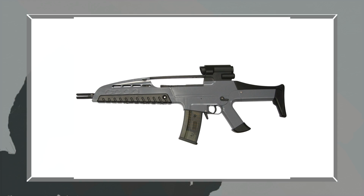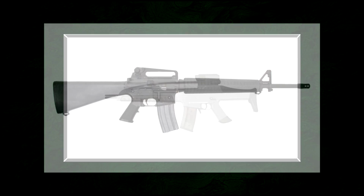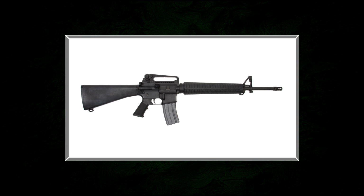A rifle that could have been standard issue for the US military. A different face that just didn't make it. One of my favorite American/German weapons of all time, the XM8. It was one of many trying to replace the aging M16 in a program starting in the 90s.